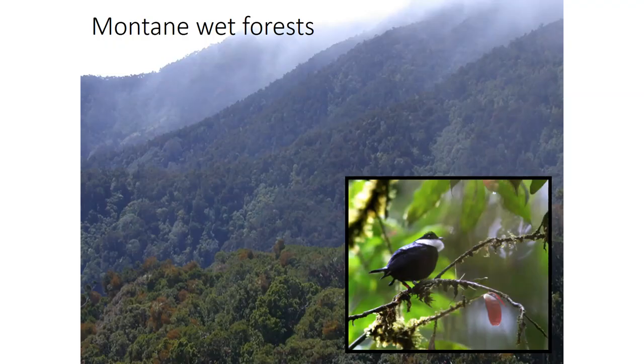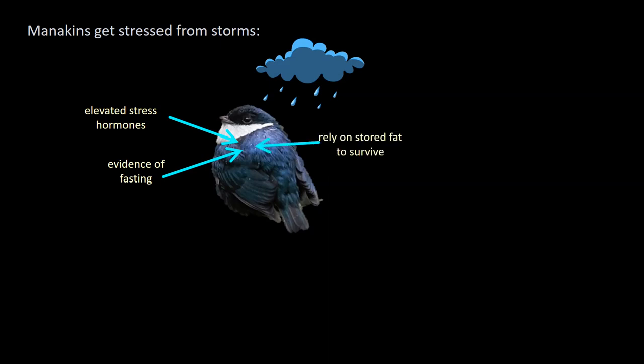So Corapipo altera is found in montane wet forests where it rains a lot. We're talking multiple meters a year. And these birds get really stressed from rainstorms. This is work done by Alice Boyle at Kansas State University, where she tagged birds in these high montane forests in Costa Rica and found that as rain set in, they literally get measurably stressed. So they have elevated stress hormones. There's evidence that they stop eating. So they stop being able to forage because it's raining so much they can't fly out and get the fruit. And they rely on stored fat in order to survive these rainy events.